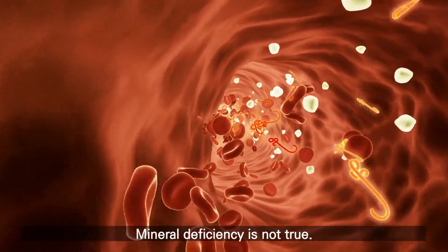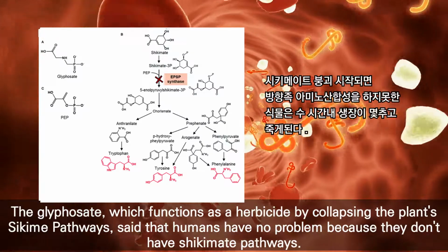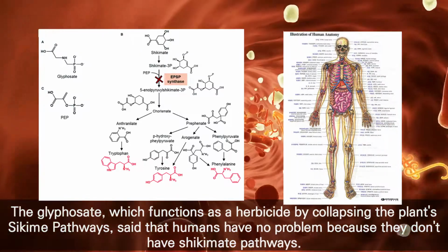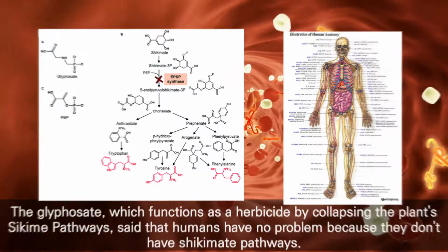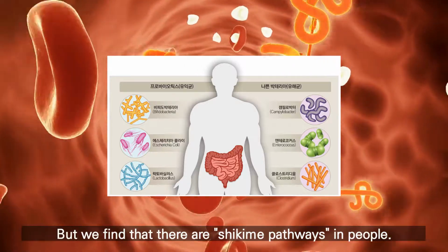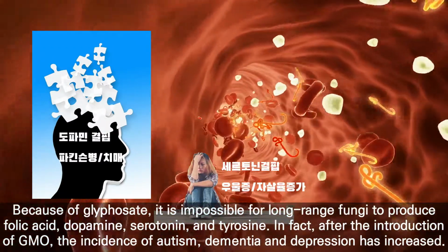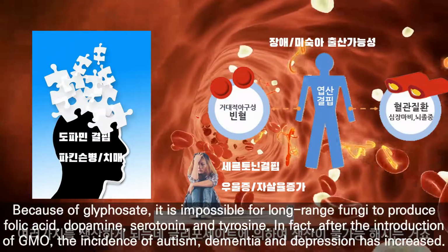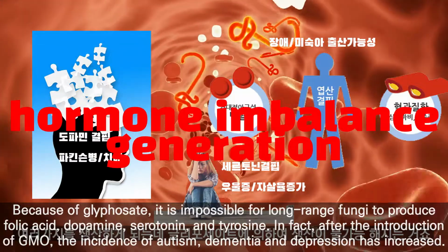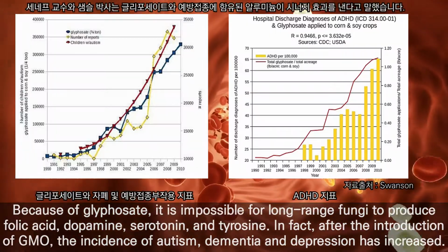Mineral deficiency is not true. Glyphosate, which functions as a herbicide by collapsing the plant's shikimate pathway, is said to be no problem for humans because they don't have the shikimate pathway. But we find that there is a shikimate pathway in the bacteria of people. Because of glyphosate, it is impossible for gut bacteria to produce folic acid, dopamine, serotonin, and tyrosine. In fact, after the introduction of GMO, the incidence of autism, dementia, and depression has increased.